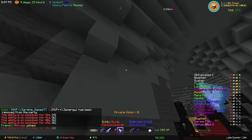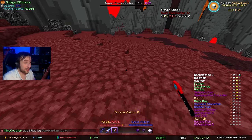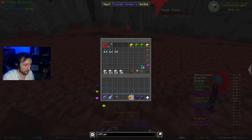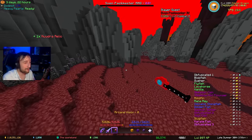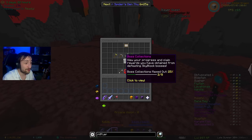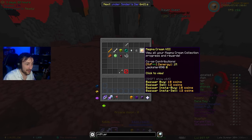Which block is it? There it is. Your Kudra relic. Okay, so we got that. It is right here, the Kudra relic. And I know that you also need a million netherrack collection and a million magma cream collection. I have just finished getting the million netherrack, and I also have the million magma cream.